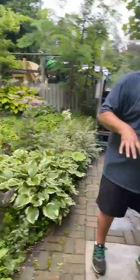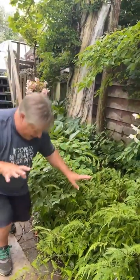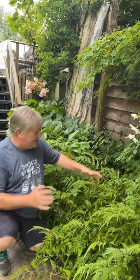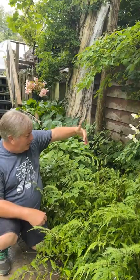Moving up here, I'm going to move over to this guy here. This is one you don't see as much. This is another one of the Japanese painted fern family. This is Athyrium 'Branford Rambler'. And you can see he's rambling around. He's creeping his way through the shade garden. This is a garden that never gets any direct sun on it.